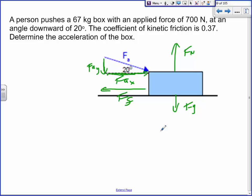So far, so good. All right. If you're ever stuck as to where to start your formula, just because you haven't done enough examples yet, Newton's second law is always a good place. The net of all our forces is equal to mass times acceleration.